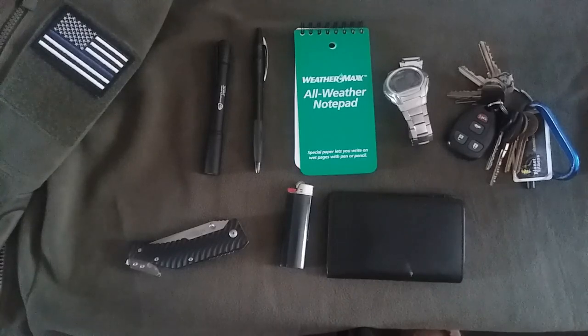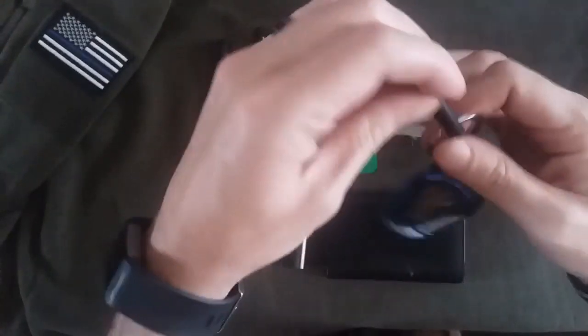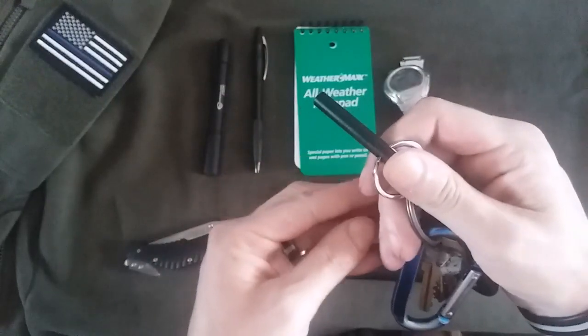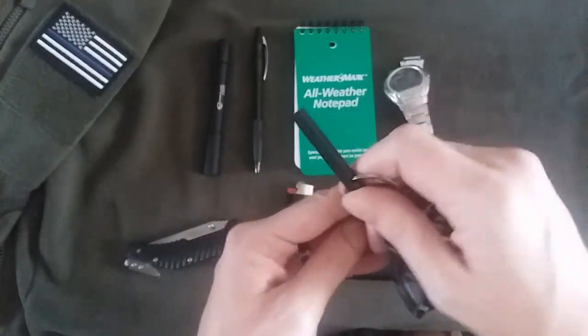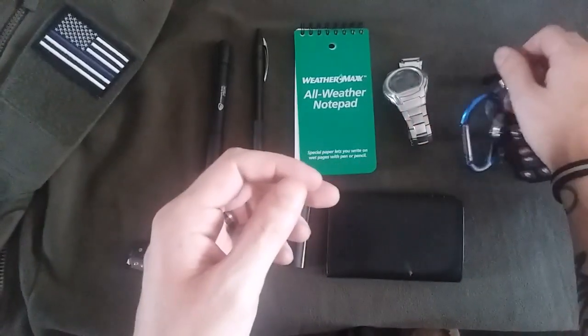A secondary means of fire that I always carry with me is a 2-inch ferrocerium rod that I keep on my key ring. This is a mini version of the big ones you would carry in a bug-out bag or some kind of get-home bag, but you use this to make sparks.